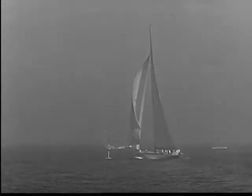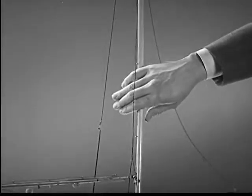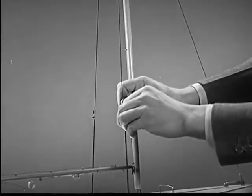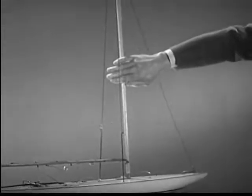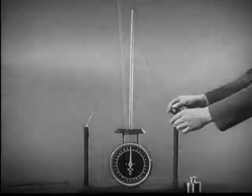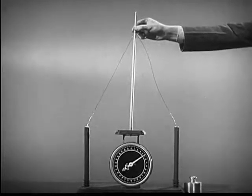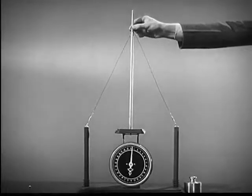This terrific side force, which may amount to as much as 50 tons, acts like a giant hand trying to bend the mast sidewise. We can see, by tightening the cables which help brace the mast, how this side force is counteracted. These cables, or stays as they are called, are fastened solidly to the deck and to the top of the mast. Now, if we put a model of a mast on a scale platform and attach the stays to a solid support, just as they were on the deck, we can see how the stays turn the side pressure on the mast into a downward force.